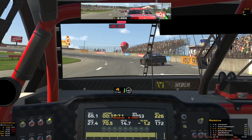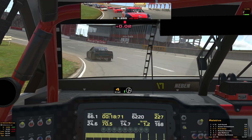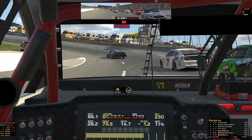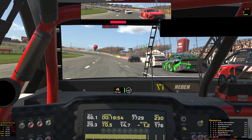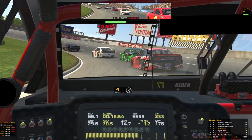Outside. 2 wide. Still there. Stay low. There's a car on the high side. Not terrible. Still there. Hold your line. 18.537. We'll be going to the back. Go low. At least we got to see a little bit of clean air on our nose.